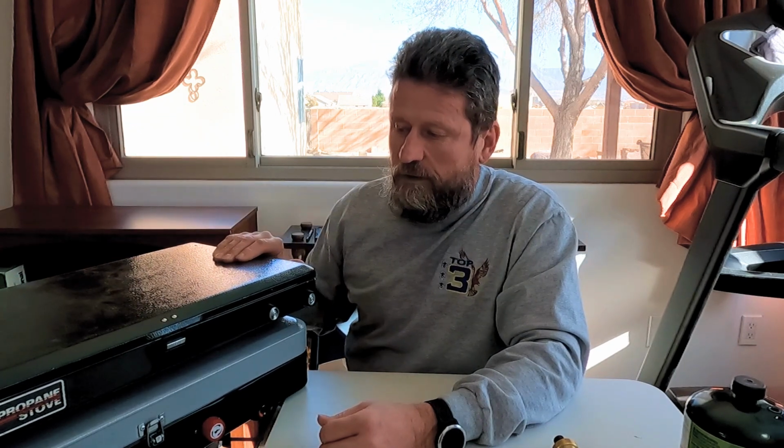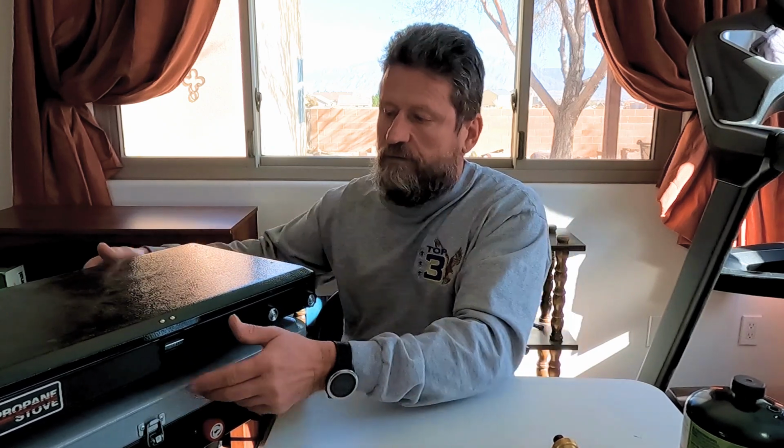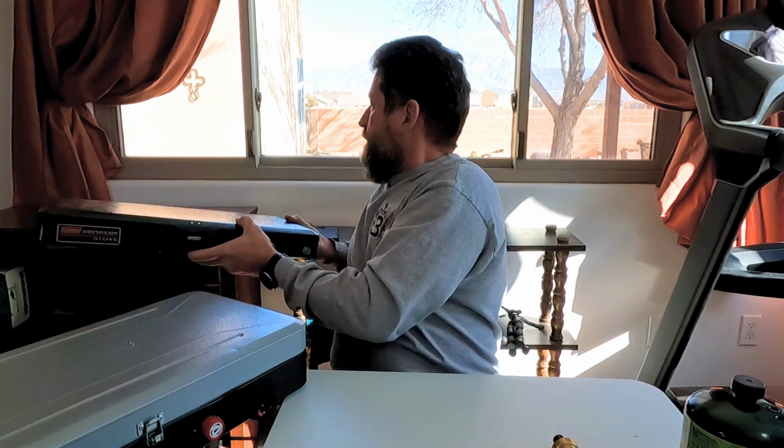That was many years ago. 20 years ago. 20 plus. Closer to 30, I think. So this is an old stove. The one we had before it was even older. The only thing I've replaced is that regulator on this one. So everything else is original parts. And the price difference?